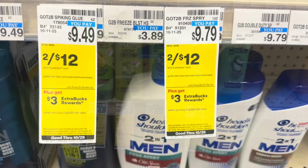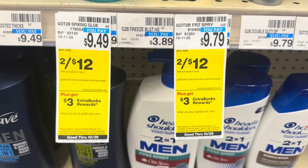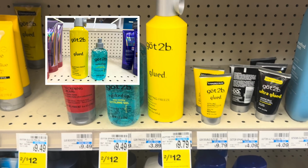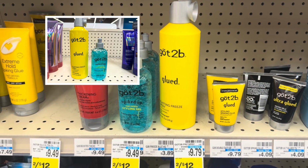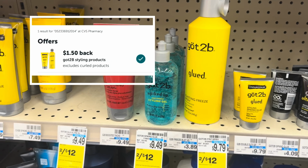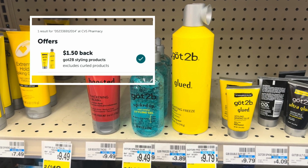My next deal is on Got2b hair care. They're on sale for 2 for $12, and when you buy 2, you get $3 back. Pick up 2. Pay $12 and you get $3 back. Then submit your receipt to Ibotta for $1.50 back, limit of 1. That will end up making them just $7.50, or $3.75 each.